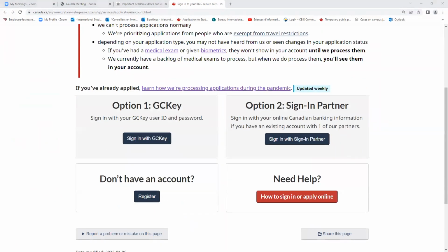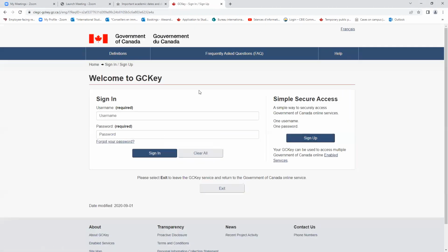So you can see here that we have 2 options to sign into an IRCC account. You have option 1, which is the GC key, and then you have option 2, which is using a sign-in partner. So it basically would connect with your online banking. Both are perfectly acceptable. It's really a matter of personal preference at that point. So we're going to go with the GC key today. And if you don't have a GC key, you are able to create one, and we do have a tutorial available on our YouTube channel if you need help creating one. I'm just going to log into our dummy account here.